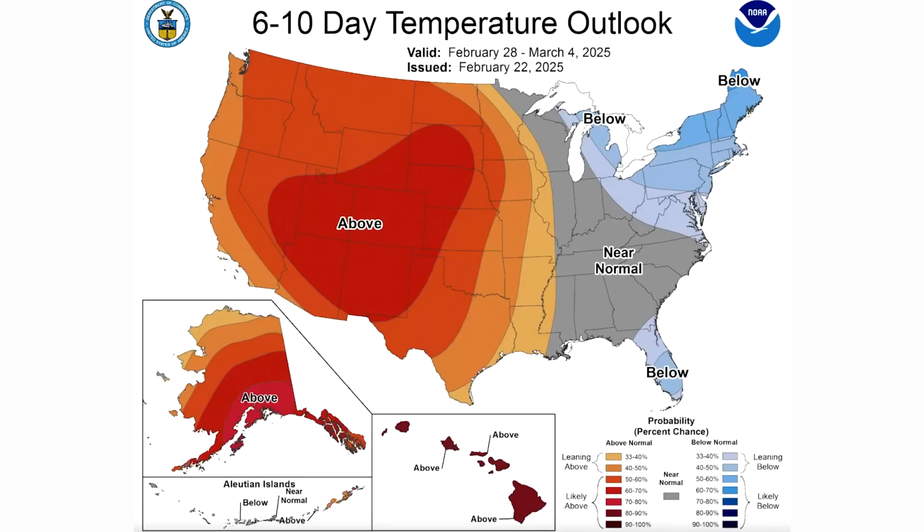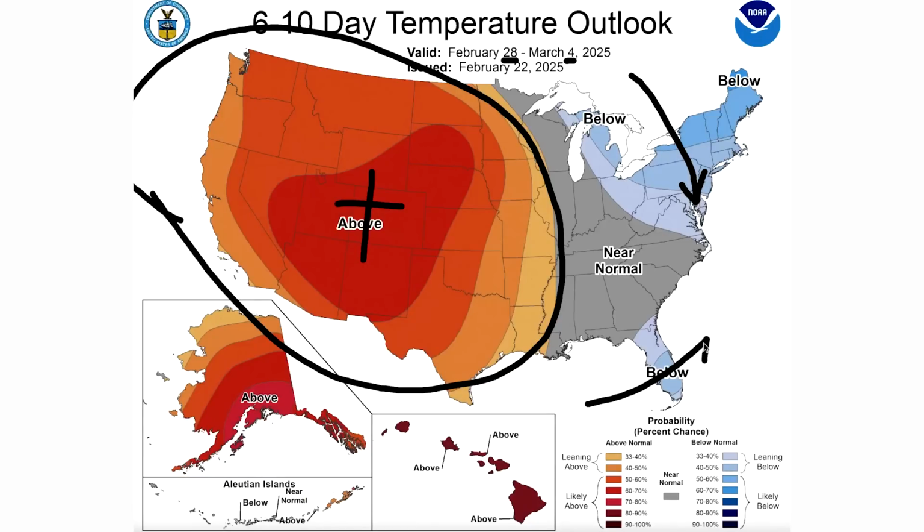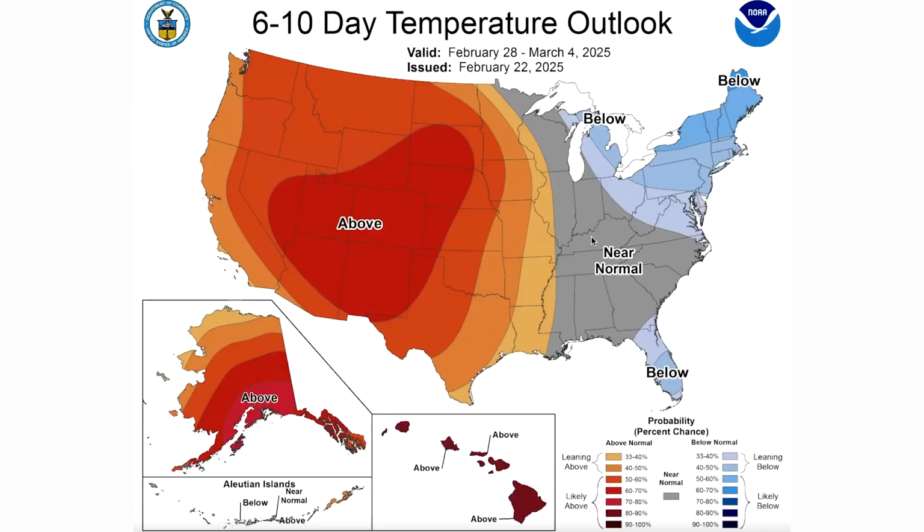This is the 6 to 10 day outlook issued today. So this is for the 28th through the 4th of March. And we see overall warmer temperatures prevailing, not only for the western states, but this is stretching into the central states as well. Very, very warm overall. We do see colder temperatures for a lot of the mid-Atlantic and the northeast. We do see a lot of Florida here seeing some cooler temperatures as well. The rest of the east kind of near normal, so a cooler look overall here in the east.